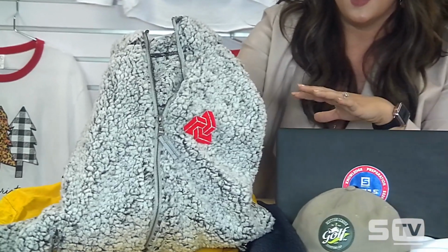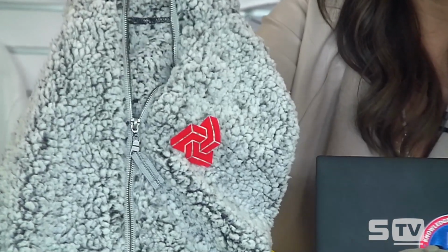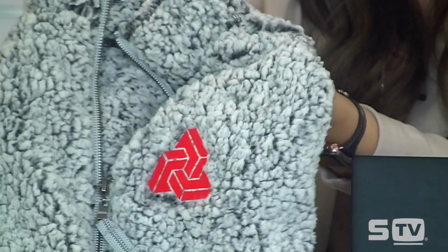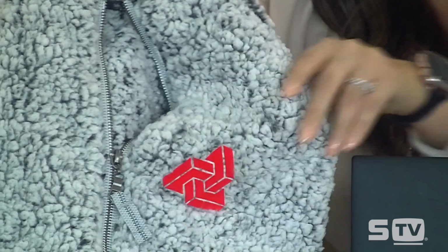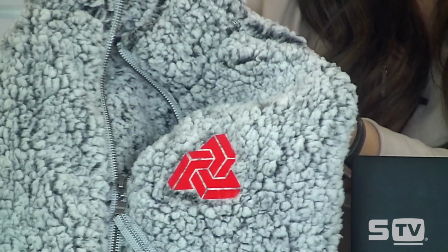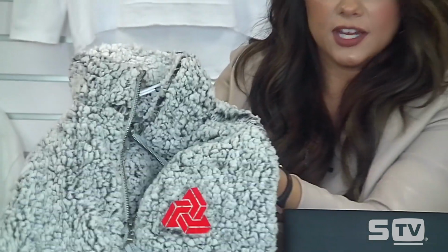So Sherpa has been a very sought after product within the past year or so, and it's not going anywhere. This is continuing to trend. We're seeing it a lot across retail, but now being able to personalize this beyond just embroidery or patches, what we've used here is Flock 2, which is a velvet-like heat transfer vinyl that has nice texture to it, and it also has dimension. So not only is this going onto this Sherpa garment, but it's looking very nice on there too without compromising the finish of the Sherpa.